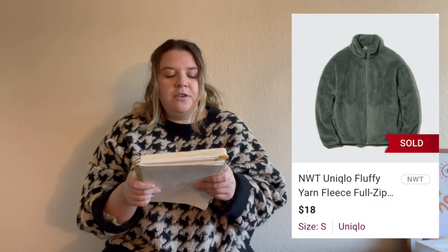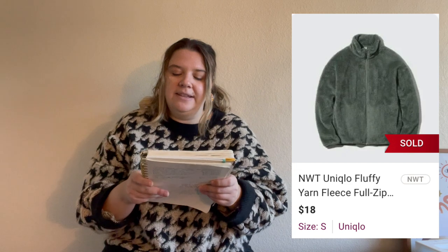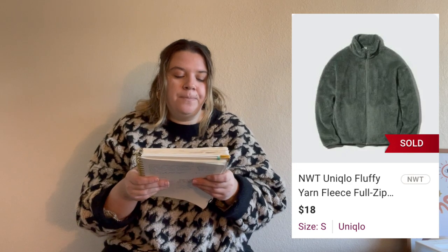Then I sold this new tag Uniqlo Teddy jacket. This also came in the bulk boxes I received. I didn't list it for too much because I mostly just wanted it to sell. Uniqlo's kind of hit or miss, but because it was new with tags and a jacket, I did list it. It sold for $18 and after fees I made $12.38.